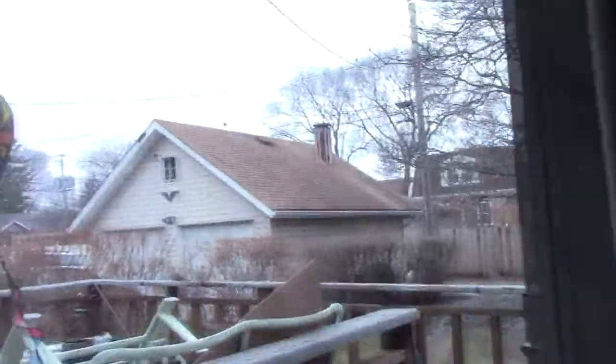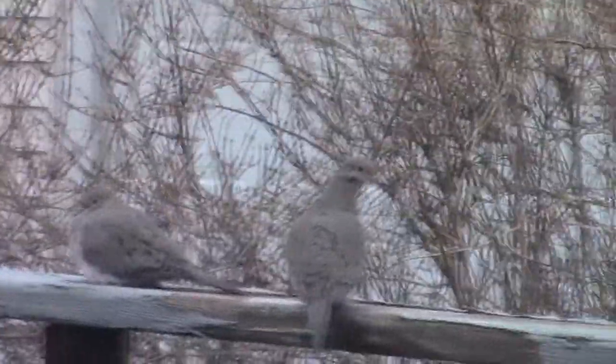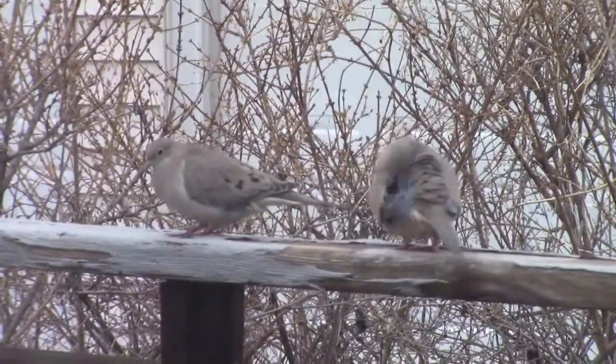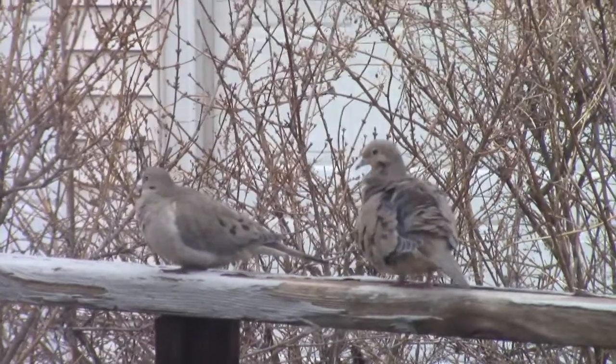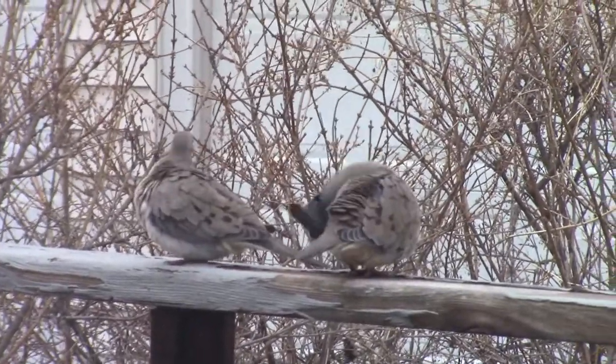Now I don't know if opening the door will scare them away, but we have two doves sitting on our balcony, or on our patio, I should say. See them? Right there they are. Aren't they pretty?